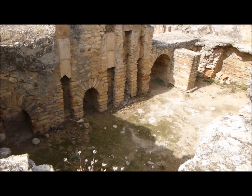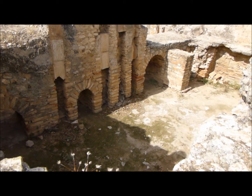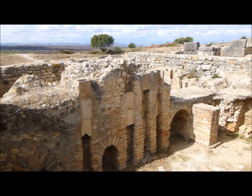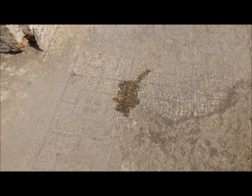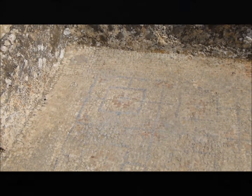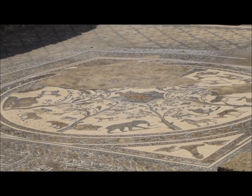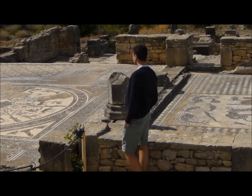This would be a private bath area. Rooms, like here we have the bush room. See the colors, just to get a hint of the blue and the vibrant colors here on the floors. And this is all right near the hammam. This is a mosaic. This is all a private home.